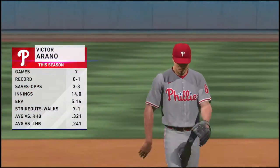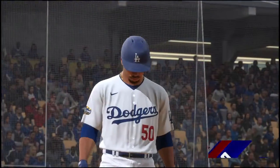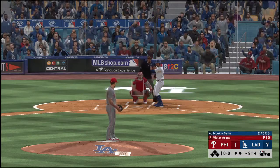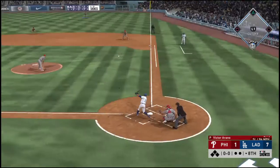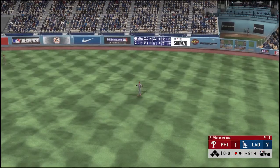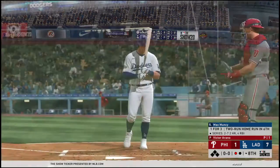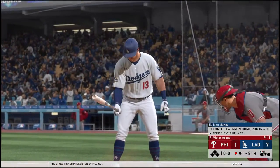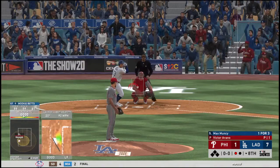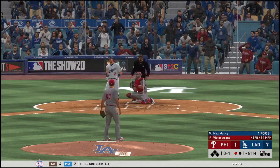Victor Arano comes on to pitch now, hoping for better results than the other arms that they've run out there in this one. So that'll bring in Mookie Betts, 2-for-3 with a double on his line so far. Fly ball out to straightaway right. Under it is Harper, and Bryce has got it for the first out. Trying to pick things up where we left off, Max Muncy is working on a 1-for-3 thus far. First delivery to him on the way. Not even close on that swing. No balls and a strike.